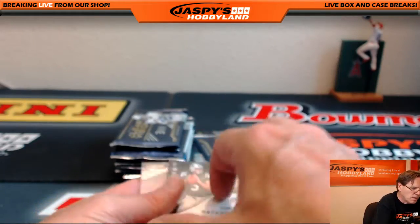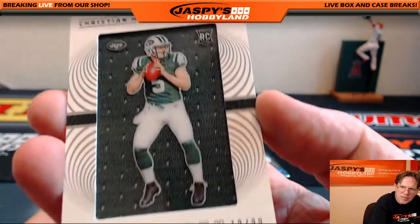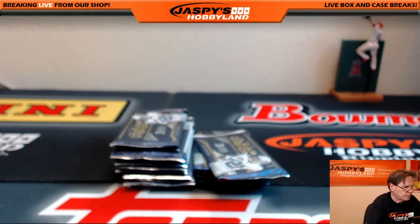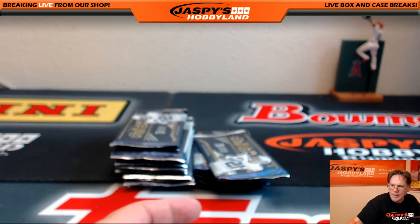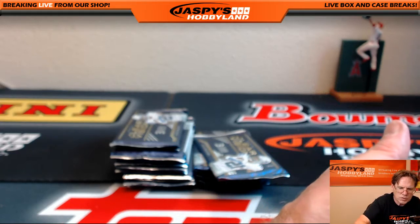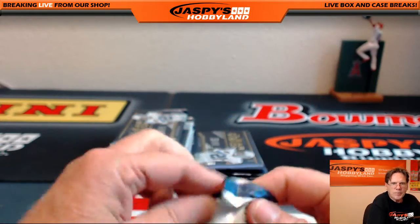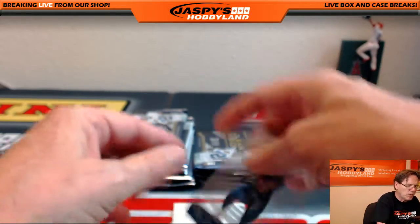Tom Brady. Christian Hackenberg, clear cloth, 10/99, right there. Christian Hackenberg. Richard Sherman. Still a lot of packs to go, folks. A lot of packs still to go. So good luck to everybody. Optic and Goodwin Champ, man. Get some hockey going too tonight. I want to do some hockey.